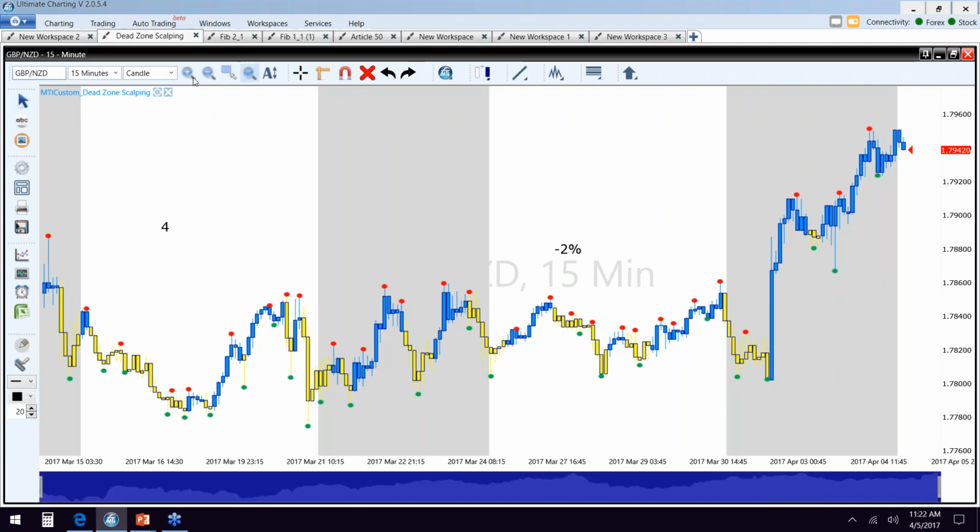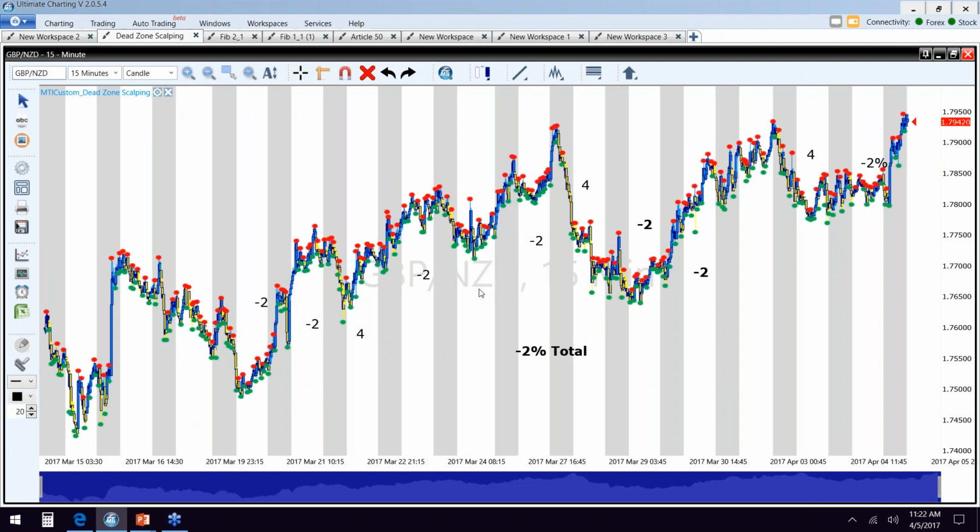Well, how have you done over the last 2 weeks? Overall, over the last 2 weeks, you're down a net 2%. This week, you're up 2%. Overall, over the last 2 weeks, you're down 2%.